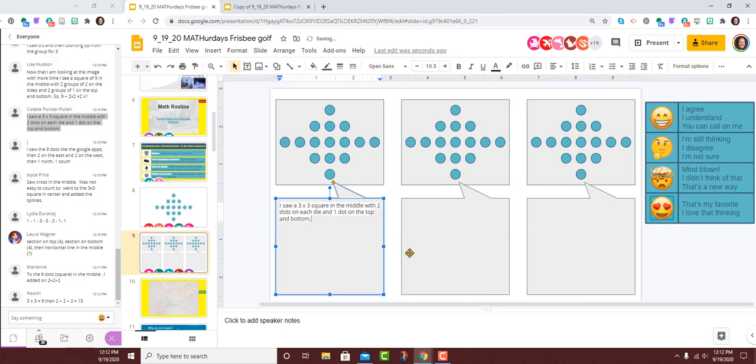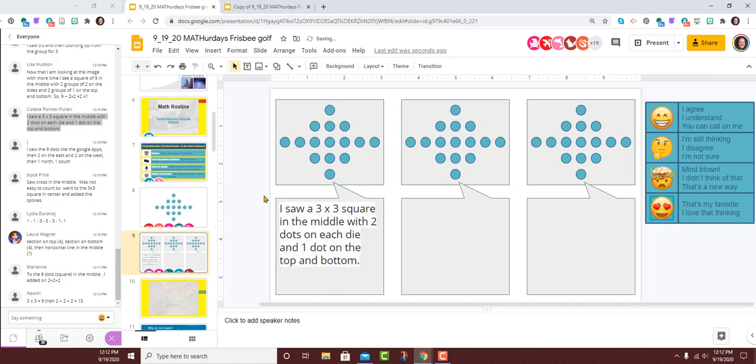Yeah, hi, Teresa. Basically, I see the 9 dots in the middle, which is a 3x3 square. And then there's, thank you for outlining it. And then I see 2 dots on the right, 2 dots on the left, and 1 dot on the top and bottom, which just made it real easy for me to count.